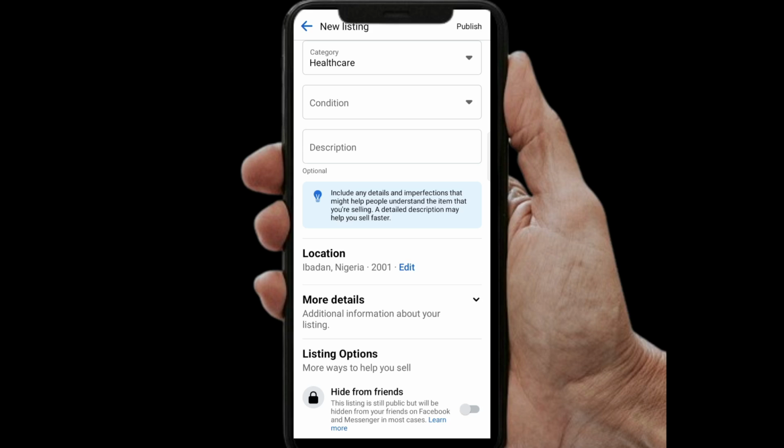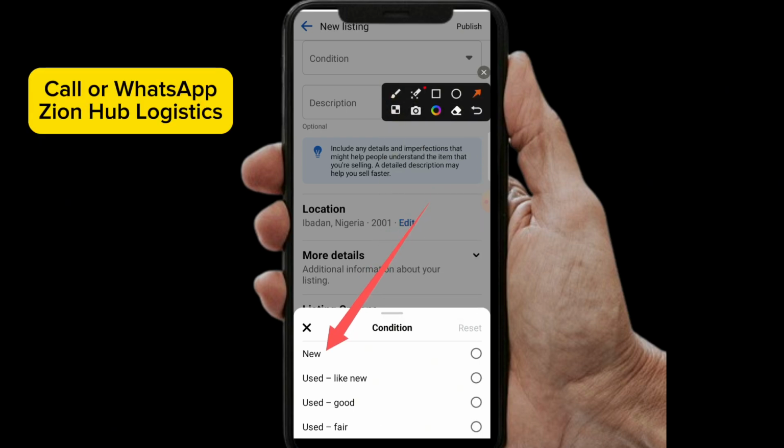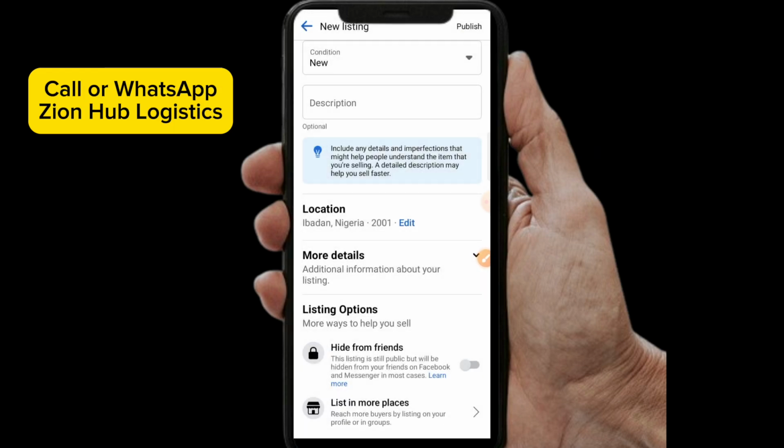The next thing here is the condition. You know, I told you that Facebook Marketplace welcomes used items and new items. So it is for you to select if your product is new. You can see that we have different categories here as well. We have the new one. If your product is new, then if it is used like new, then if it is good, or if it is fairly used. So you want to select the one that suits what you are selling. I'm going to be going for new because this product is new.